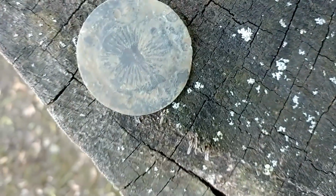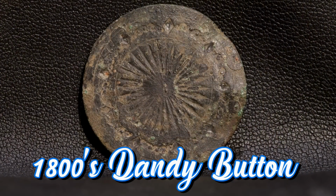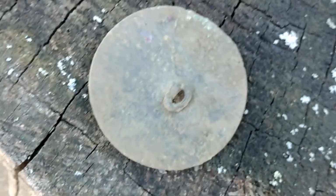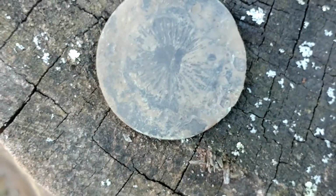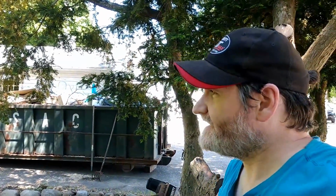That is a lovely flat button. And as you can see, it's quite detailed. And it is complete with a shank. Shank's bent over, but it's still on there. Looks like it would fall off if I brushed it too hard, so I'm not going to brush it too hard. But that's really, really cool. Very, very cool. All right, let's not have a derp cam moment here. So, there's a beautiful piece of the 19th century.